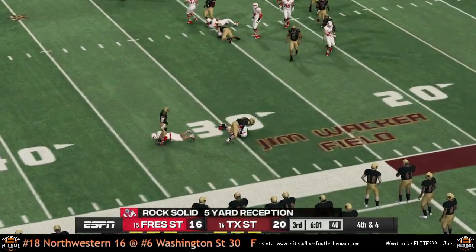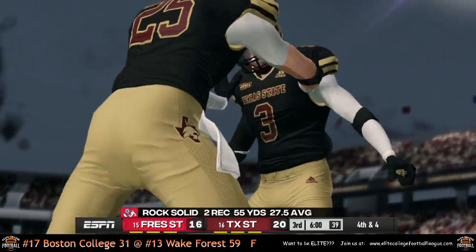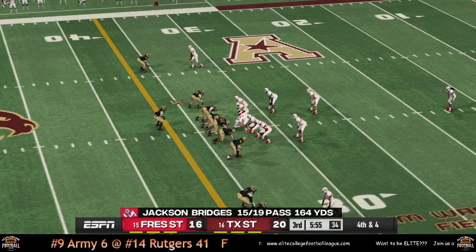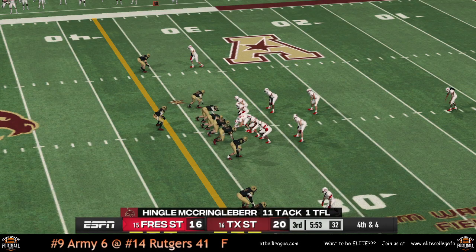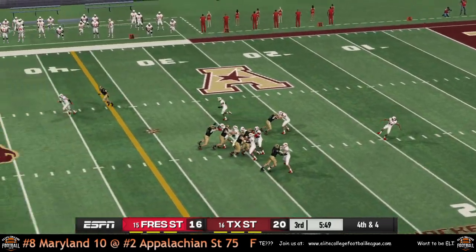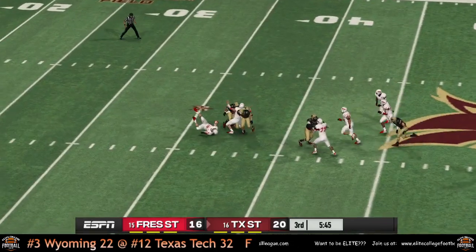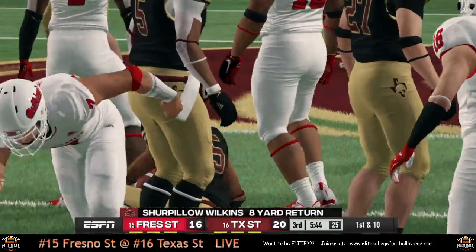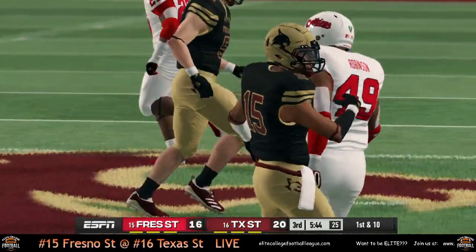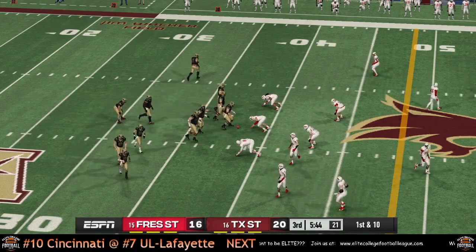Going to bounce off a tackler that could have been a sack. But Rock Solid gets a 5-yard reception, but it brings up 4th and 4, and they're going to have to punt to Texas State. Lynch to punt. Tackle made at the 38-yard line. Texas State starting with good field position on the 38-yard line.